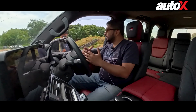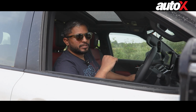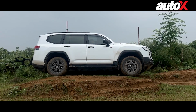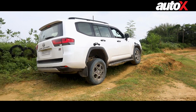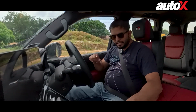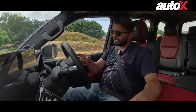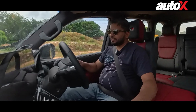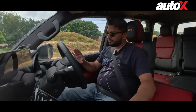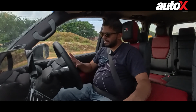So what I'm going to do right now is go on a flat surface, engage 4 low, and then we'll get going again. Let's see if we can go over this obstacle. Okay, so we are ready to go again, and this time I'm going to push this button and engage 4 low. It shows it right there. VSC turned off, that means traction control is turned off. Pre-collision brake system is also turned off, which is the ADAS.